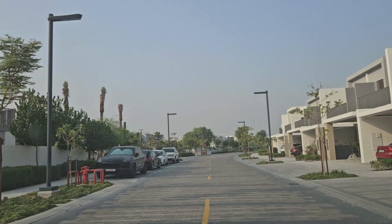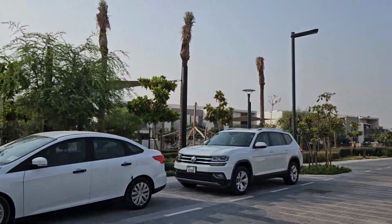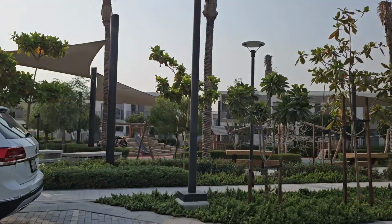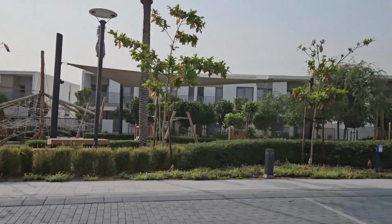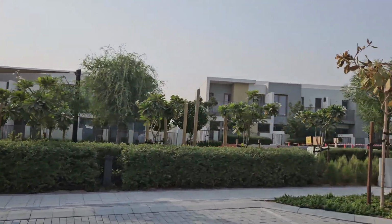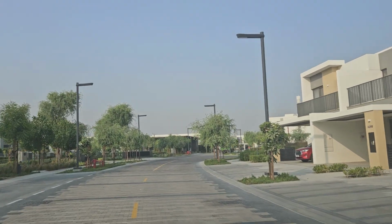So now we're just going to drive up here, and you will see the kiddies park, which is again something really special about a community such as Tilal Al Ghaf. So check this out. Even if your garden's not that big, your children can just go here to the kiddies park, and it's really nice. All ergonomically safe for the children, nice wooden frames, swings, etc. It's a really multicultural community, very global, all nationalities.